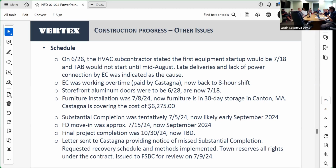They dragged out the delivery of the storefront doors to Aluminum Glass and Concepts. We thought again that on the 28th they were going to be delivered on site. Instead, they were delivered to the shop on the 28th, and they're being fabricated off site. So right now storefront doors, which is essentially all the exterior doors and the entry to the administration, looks to be July 18th. So that was unexpected.